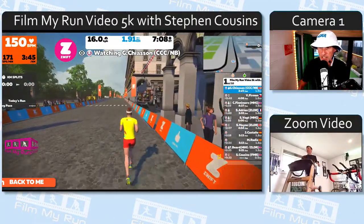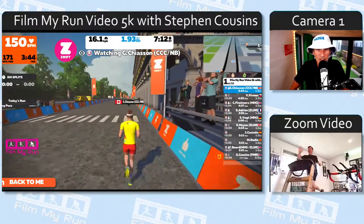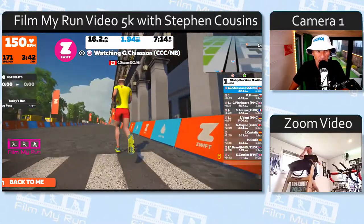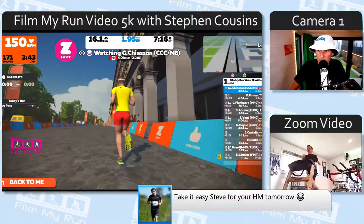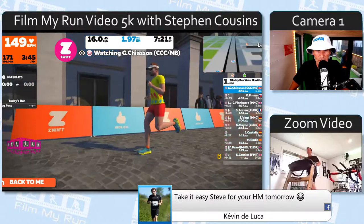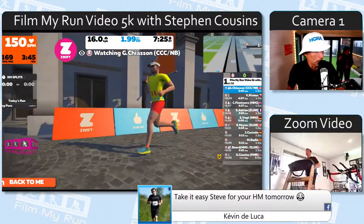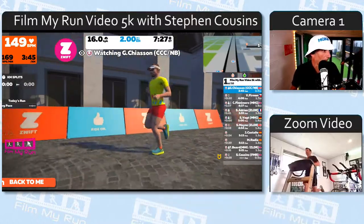Gayton is in the lead. He's 2 kilometers in and he's now turned the corner. He's gone under the underpass at the Louvre Museum and he is nearly 2 kilometers in, running down the Rue de Rivoli back towards Place de la Concorde. Heart rate of 149 BPM.